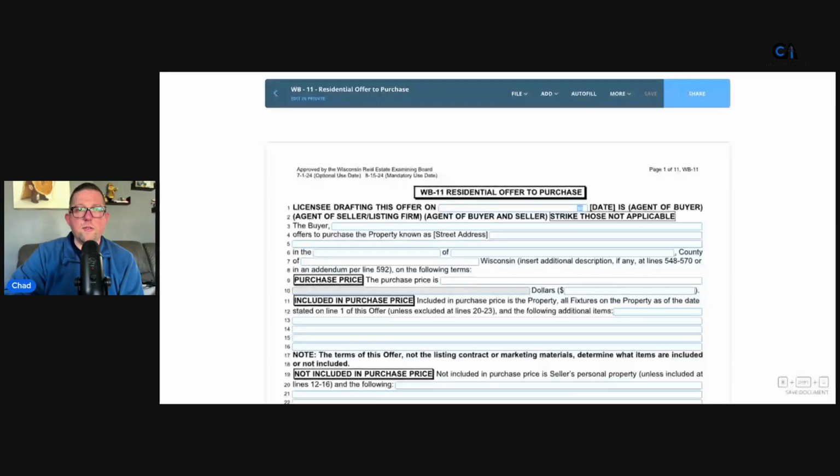So let's take a look at the offer to purchase here in Wisconsin. Here we have a blank offer to purchase. The very first line, obviously, is where the date goes. On this first line, your agent, or you, if you're doing it yourself and representing yourself, want to strike out whether or not you're the agent of the buyer. Usually your agent is going to be the agent of the buyer, and you're going to sign that buyer agency agreement.